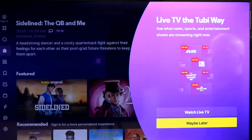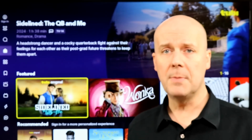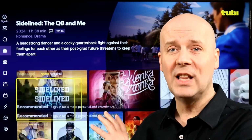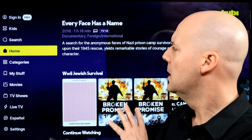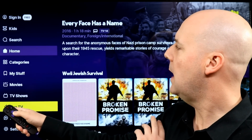But for now, let's jump into the home screen. So this is the home screen. You see here, apparently that just didn't want to focus. Instead of launching straight into the live guide, you're finding this huge catalog of different on-demand content, with live TV right here. So let's go down to live TV.